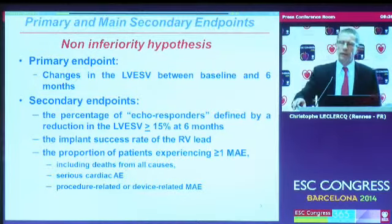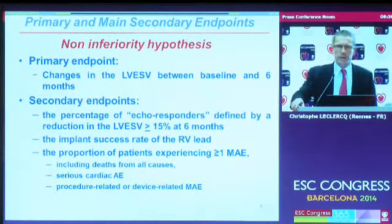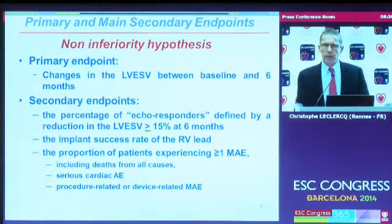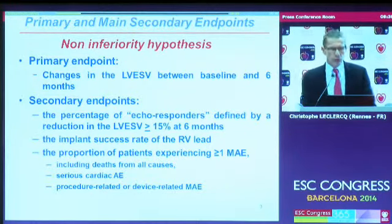So the aim of the septal trial was to test the non-inferiority hypothesis that right ventricular mid-septal pacing was not inferior to right ventricular apical pacing in patients implanted with a CRT-D device. The primary endpoint was the change in left ventricular end-systolic volume between baseline and 6 months. The main secondary endpoints were the percentage of echo responders, defined by a reduction in the left ventricular end-systolic volume by at least 15% at 6 months, the implantation success rate of the right ventricular lead, and finally the proportion of patients with at least one major adverse event.